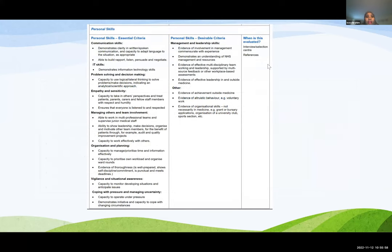I know it is a cramped web page, but I just want to show you some of the transferable clinical skills. Communication skill is a transferable clinical skill. IT skill, problem solving, managing others and team involvement, organization and planning. So all of these are examples of transferable clinical skills, and it is all written in the personal specification document.